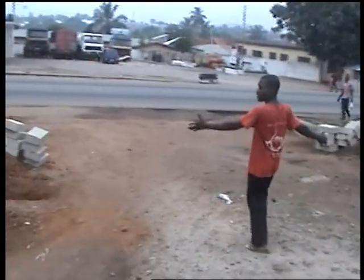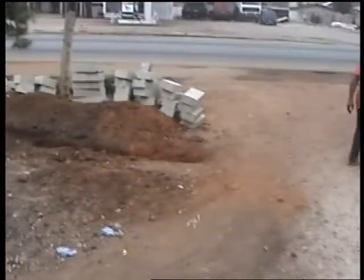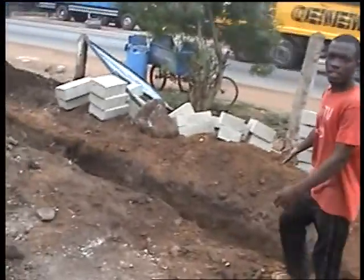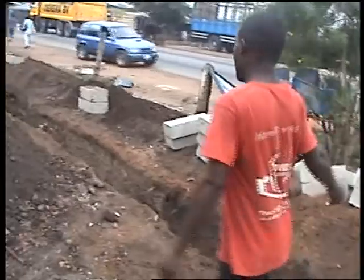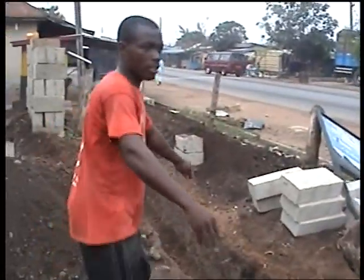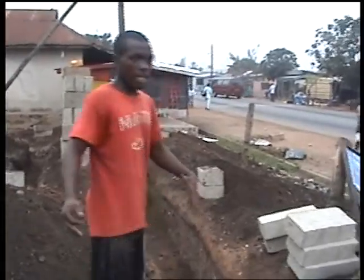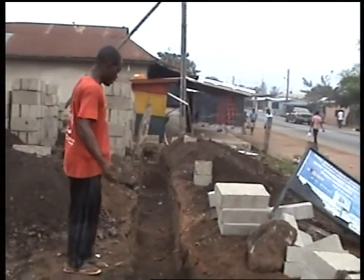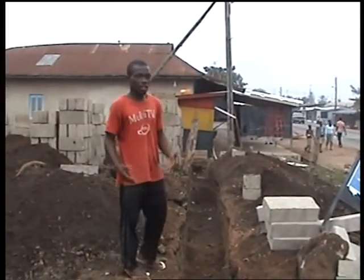But we will move on with the tank, whatever you have done with the tank, then what we are about to do with the fence wall. So let's go downstairs. This is the main gate of the church, and we have been able to prepare for the fence wall. As you can see, the pit is created. Today we are going to fill it with mortar, concrete, so that next week we start with the construction of the fence wall.